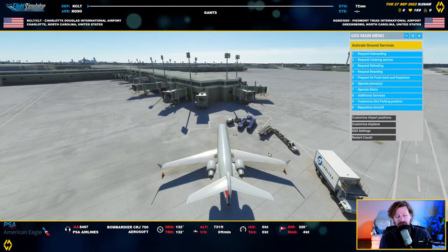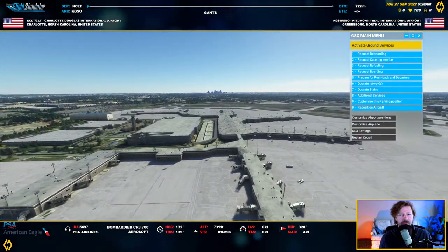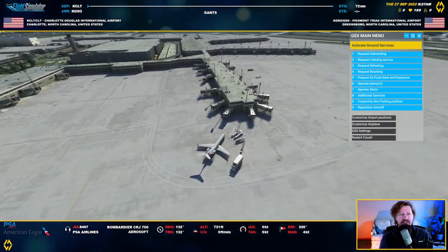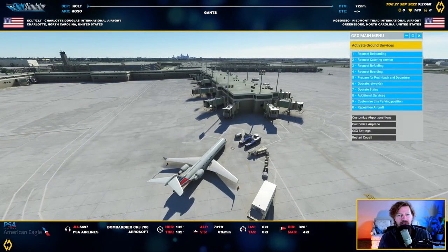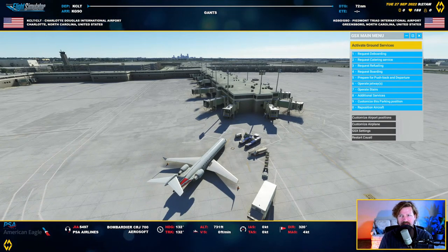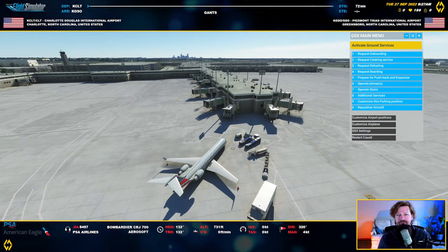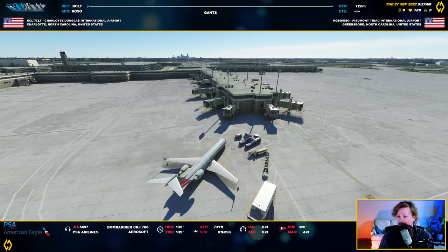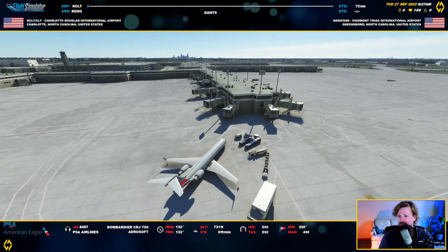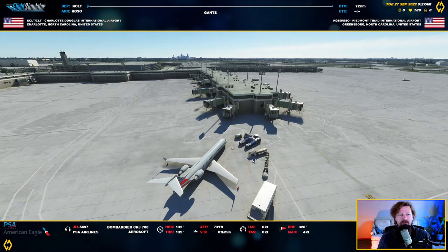I don't know why there's no other planes at this airport. Really annoying. I got traffic running and nothing's showing up. I've got ATC HUD running, no traffic. Wonder if there's something wrong with this airport, because it's not showing traffic anywhere. It is really frustrating. Alright, anyway, let's get this flight going.